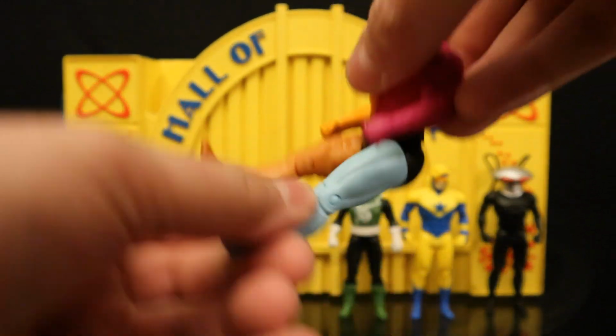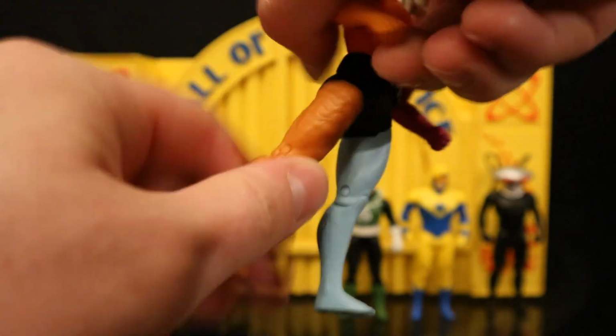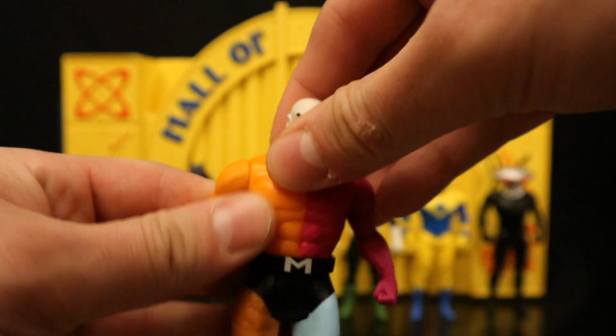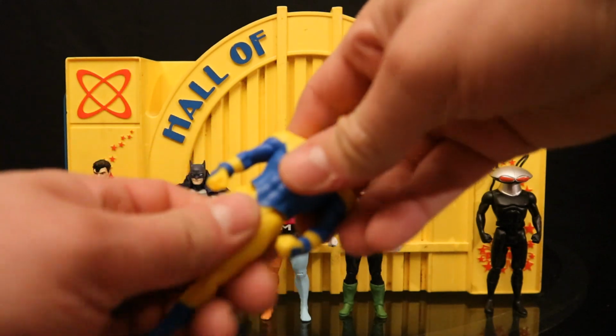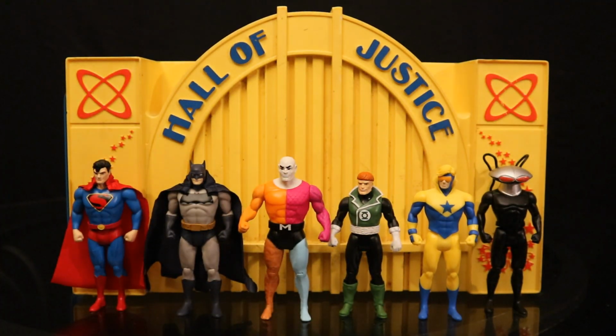Legs go forward about that far. Back all the way as well. We have single jointed knees. So 1, 2, 3, 4, 5, 6, 7 points of articulation. And just to make sure he's not the only one that doesn't have a waist swivel, let's take another figure. And no, none at all. Each of these figures has 7 points of articulation.